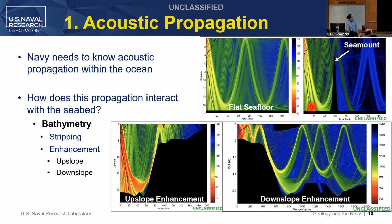But in this example over here, if I put in a seamount, all of a sudden I strip out a bunch of that energy. So if I'm on the opposite side of that seamount, all of a sudden I have very low signal detection. I may not be able to detect whatever's making that source. Another idea down here is actually enhancement. You have upslope and downslope enhancement.